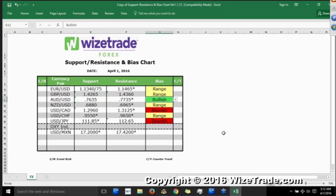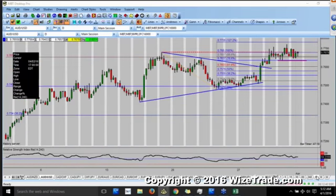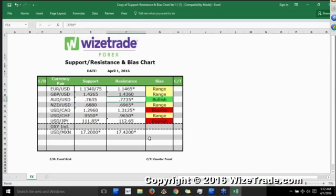We're bullish, and we've been bullish the Aussie ever since we broke above this 74-cent level. But you have to be very careful with this resistance here. Okay, let's go over to the dollar index.